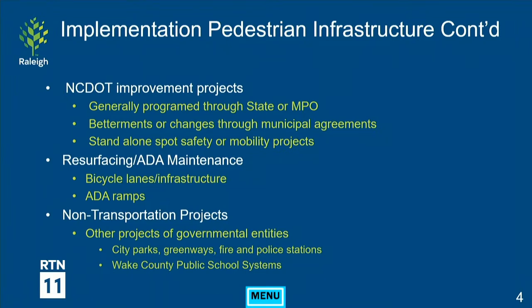Resurfacing is another opportunity that we take to improve infrastructure. It has two components to it. We do wheelchair ramps, and wheelchair ramps are the precursor for any time we add pedestrian infrastructure. We need wheelchair ramps to be compliant with ADA before we could even consider something like a HAWK or RRFB, which I'll get to a little bit more later.